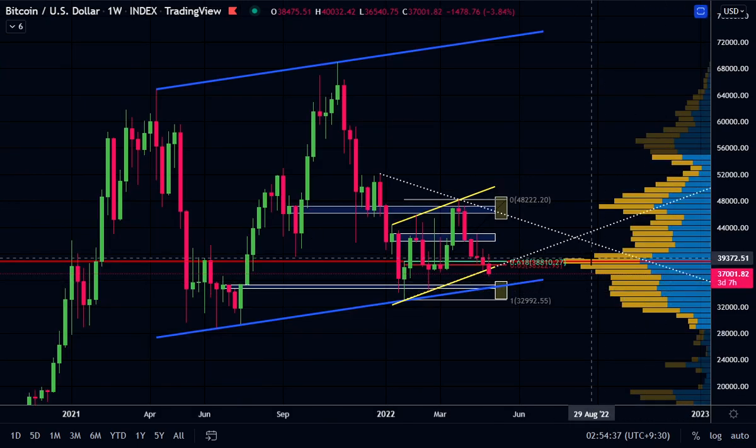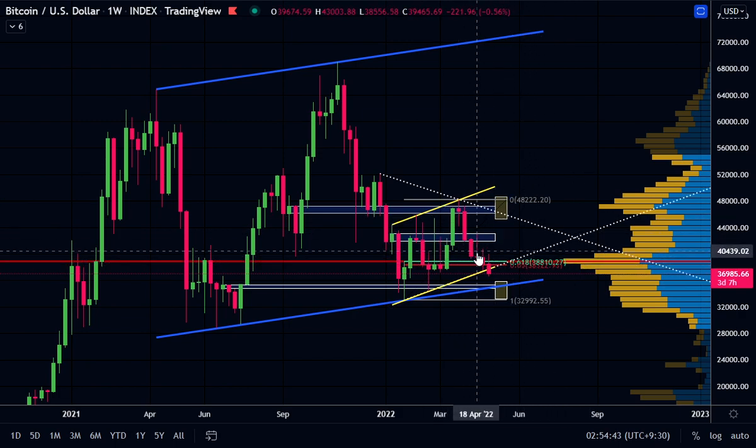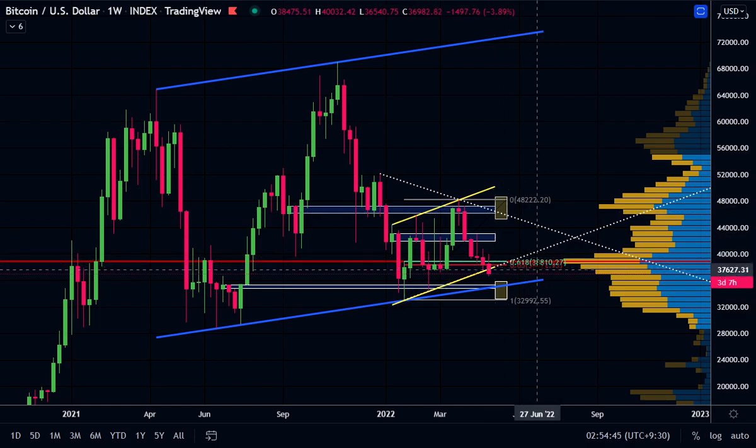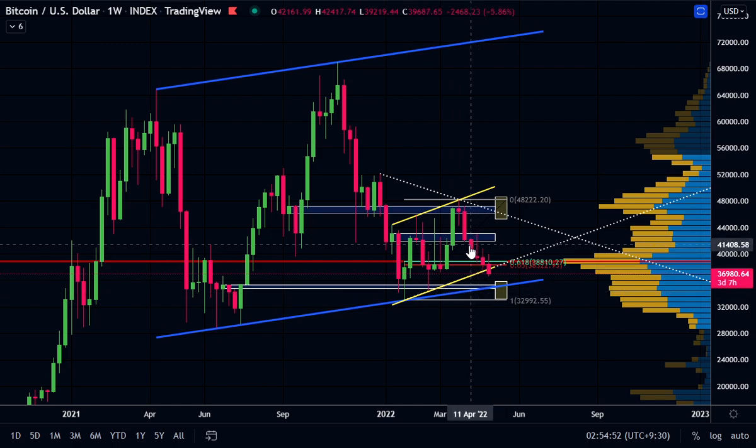And again, just showing that VPVR spike here, it's pretty much in line with this golden pocket. So we should have expected a bounce off this area. There was confluence with the golden pocket and the VPVR. But we have broken below it, and again we'll have to wait for this weekly candle to close.